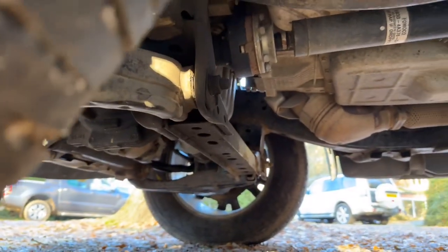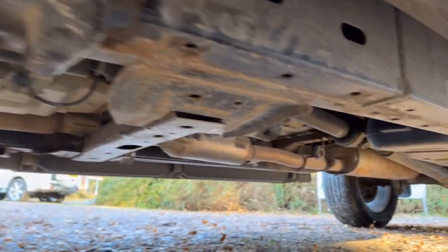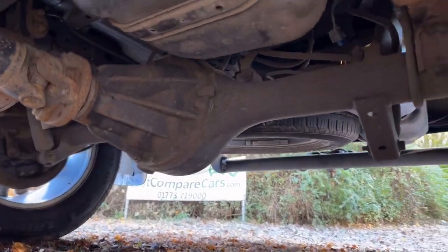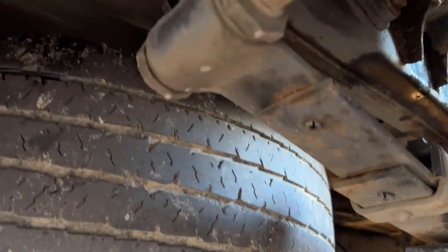Let's have a quick look underneath. Underside of the engine, again nice and clean, no signs of any oily residue or historic oil leaks. The chassis is in great condition, as is the exhaust and the prop. And the rear diff, as you can see, is nice and clean and dry with no oily residue, so there's no leaking. Spare is an alloy, and there's about 3 or 4 millimeters of tread on there.